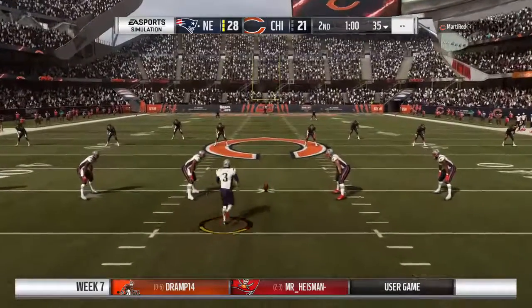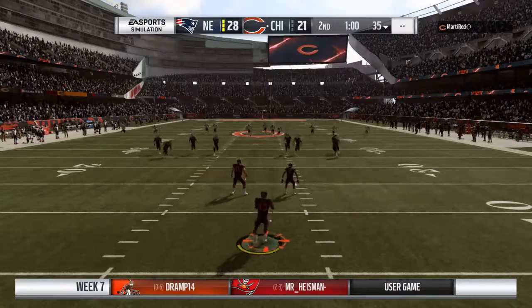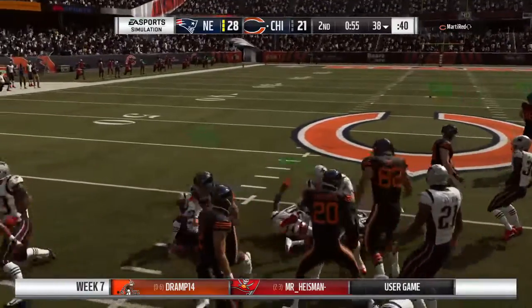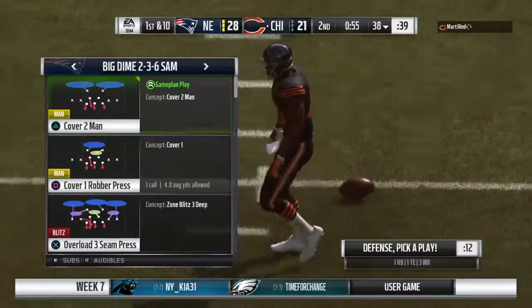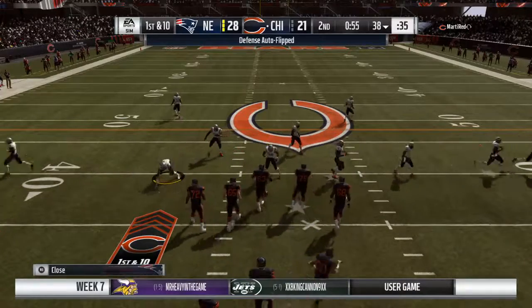Gostkowski now out to kick it away. Returnable for Dorsett. And he breaks it all the way out to the 38-yard line. Great return. The Bears offense now gets set to head back onto the field. And they hit the home run last drive. One play on the ground all the way to the house.